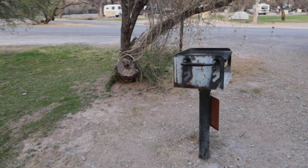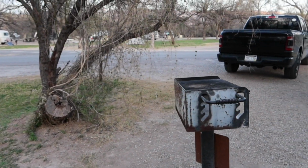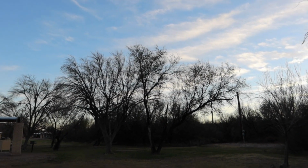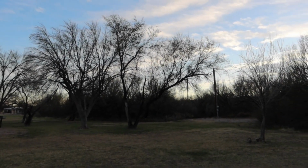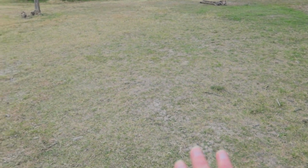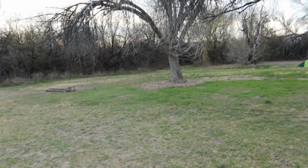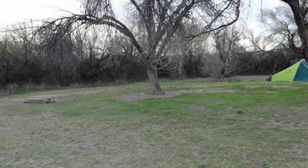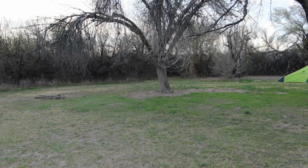There are no fire pits, as there is no wood burning here. And you can probably see why by the state of some of the trees and the grass, and they actually come through and water all of these trees and grass, and it's still quite dry. So hence the no burning rule.